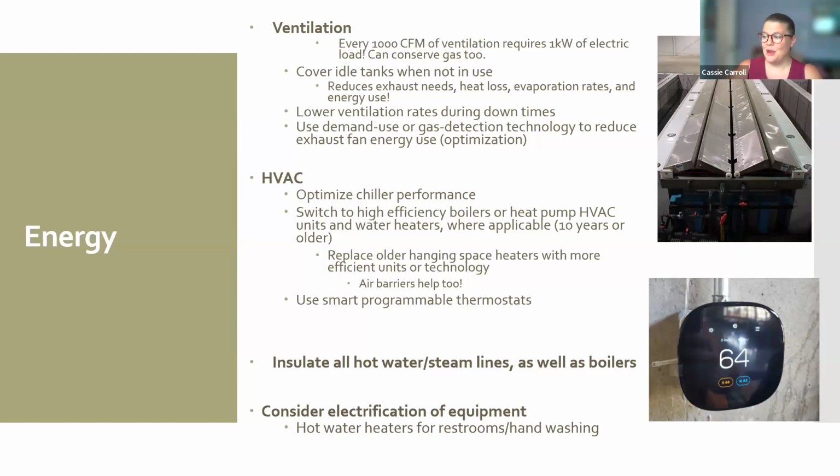And of course, using programmable thermostats. And I say smart programmable thermostats so that you can actually program your heating and cooling when it's needed in your facility and have that access at the tip of your fingers or on your phone.